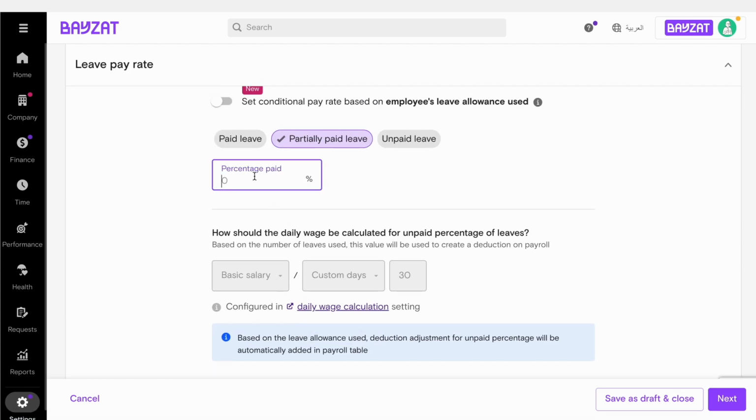For example, 75% paid. This would mean that 25% of the leave will be unpaid and the platform will create a salary deduction accordingly. Payroll deduction will be added automatically once the leave request is approved. If the leave request is submitted for the closed payroll cycles, the payroll deduction will be added automatically in the current payroll cycle.